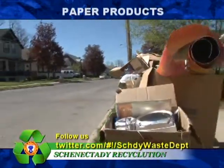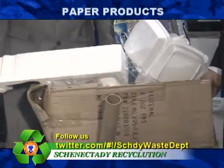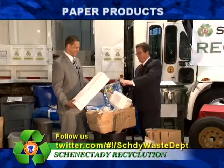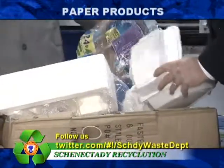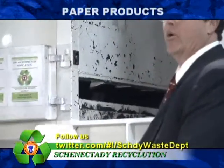It's a large cardboard box. It has some packaging material in it and some trash. What do I do with all this? The resident would place the packaging material in their non-recyclable trash container. So this is all trash. This type of material would all go into the trash. What's left would be the cardboard box.